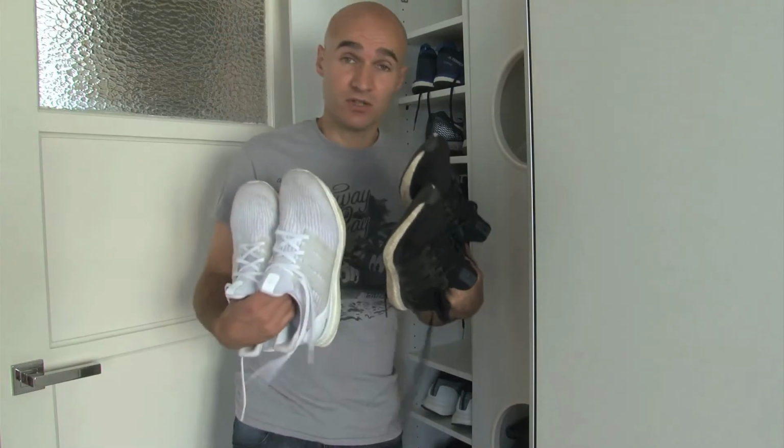I have a lot of different color shoes and I try to match them with my outfit as much as possible, but don't worry about this too much. Don't go buying really cheap red sneakers just to match your outfit. Your shoes are the most important part of your running gear, and the comfort of your shoes should not suffer from your outfit.